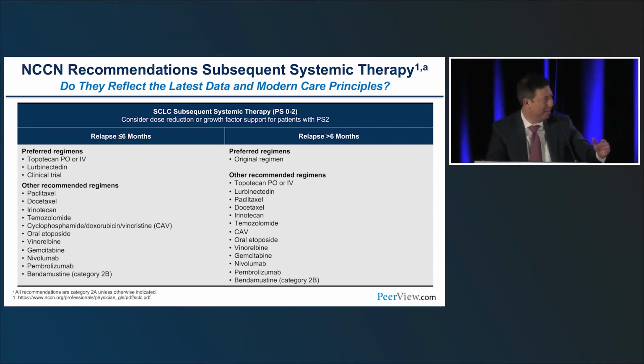So let me start with your specific question before I dive into the other aspect I wanted to discuss, which maybe I'm starting to lean toward. So Pembro and Nivo, I should point out that where it says relapse greater than 6 months, preferred regimen, original regimen, that is without the checkpoint inhibitor if the progression happened on the checkpoint inhibitor. So in somebody who's on maintenance atezo or durva at the time of progression, it's going back to platinum etoposide, essentially, that is the preferred regimen. And then I'll come back to further comments on that in a moment.